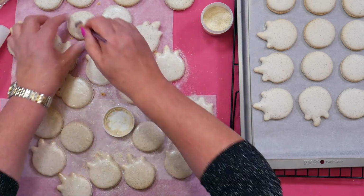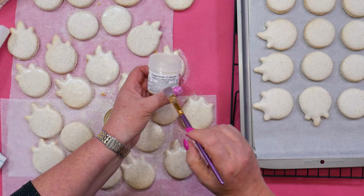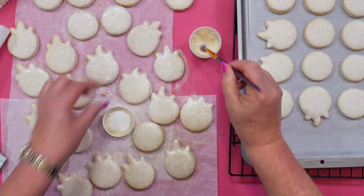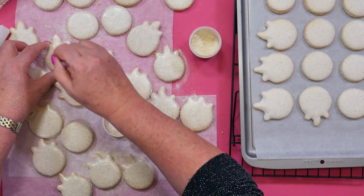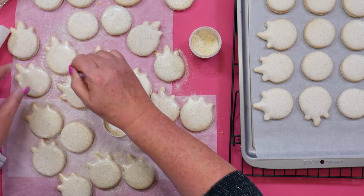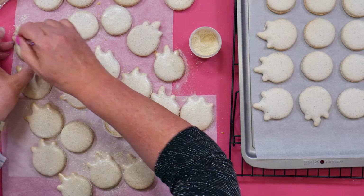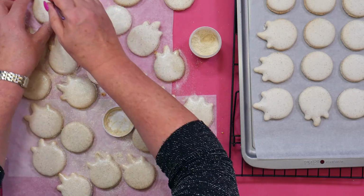Which specific lustre are you using, Carol? I'm actually using the Sugar Flare Oyster colour, because I thought it was actually perfect for the unicorn. I'm going to use the Fake Cahill Gold for its horns in a minute, provided I don't knock any more horns off.